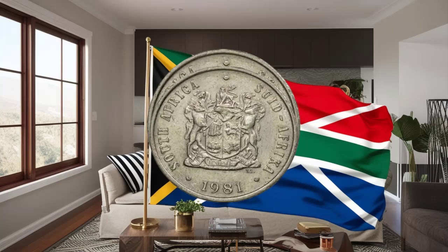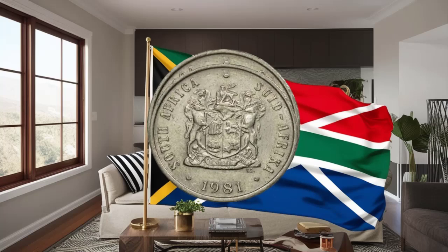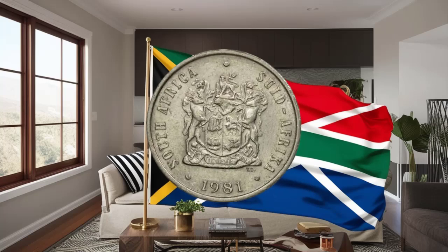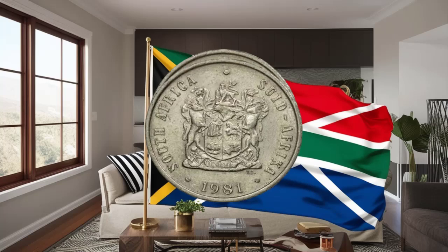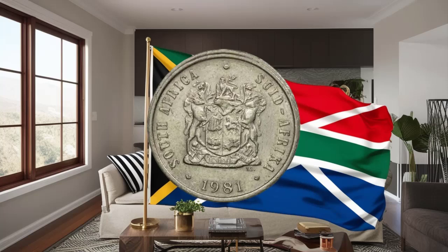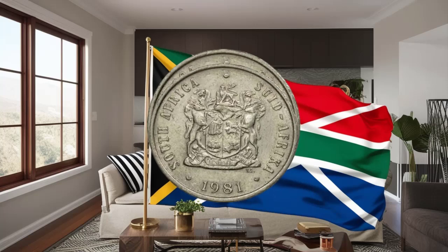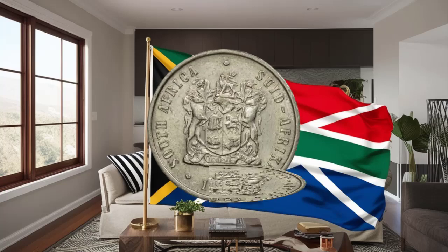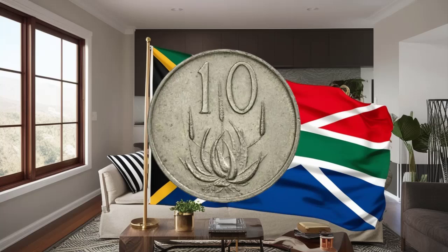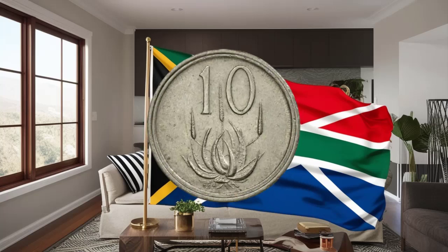Now imagine someone like you, maybe a man who has spent years working hard, providing, building a life. You've handled money countless times. Coins like this have slipped through your fingers without a second thought. But what if one of those coins was different? What if one of them carried a small variation, a rare minting detail, or an error that only a trained eye would notice? That's where the story becomes powerful.